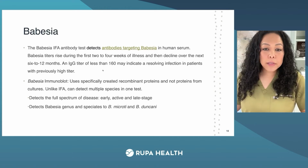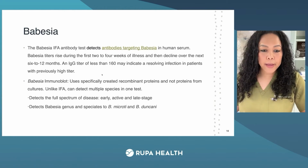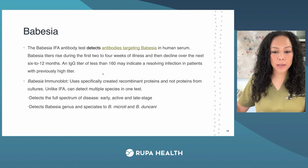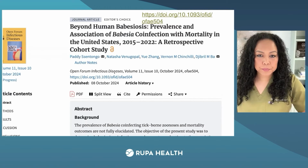Immunoblot uses recombinant proteins that are created, not proteins actually from cultures. And unlike the IFA, it can test multiple species in one test. So we could be testing for both microti as well as duncani in the immunoblot test.